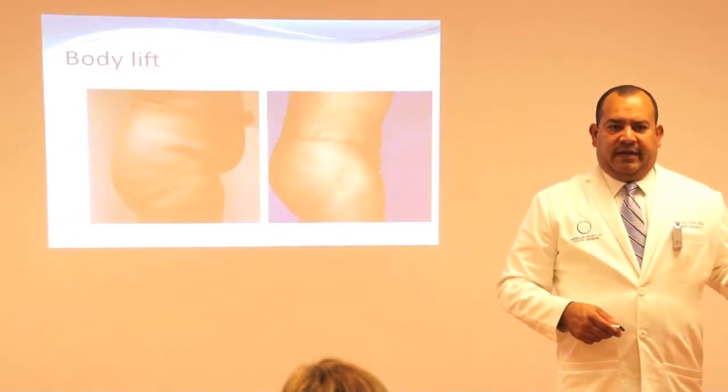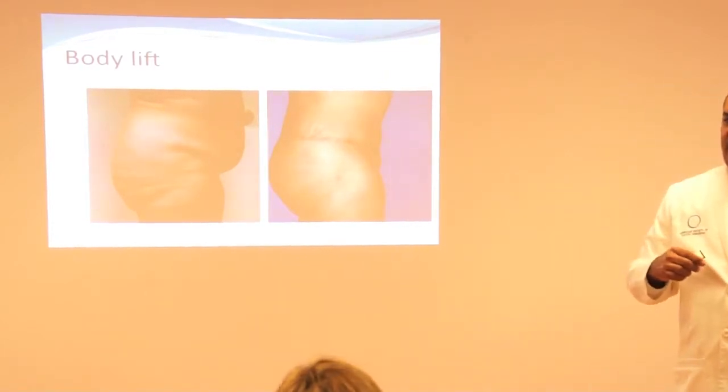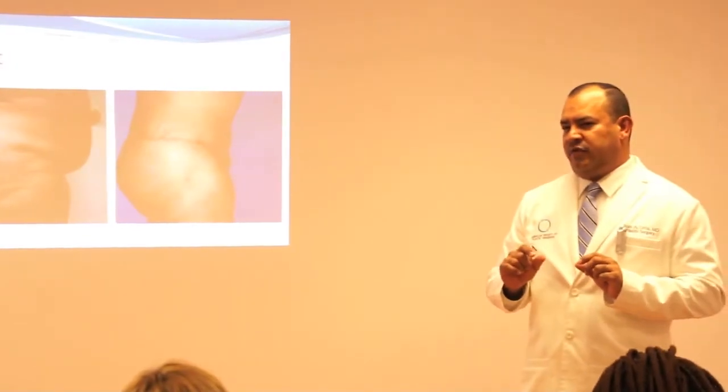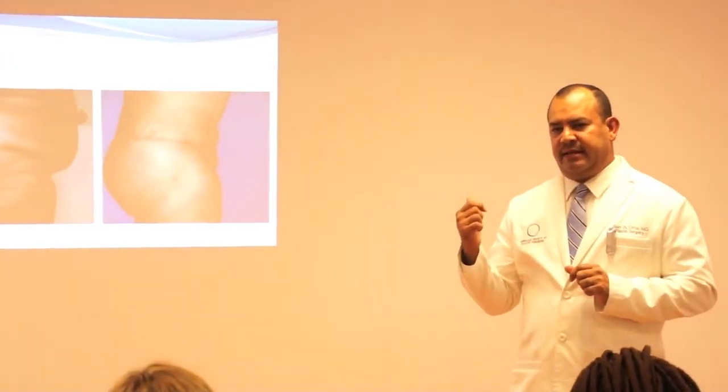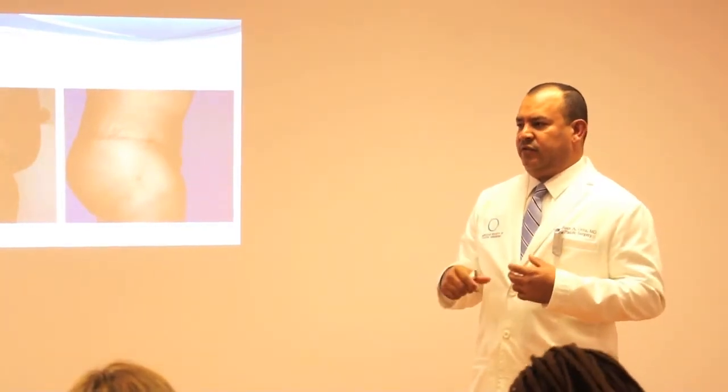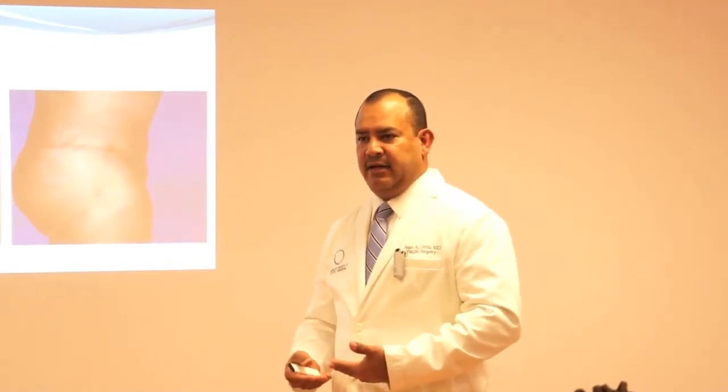When we talk about body lift, these ones are gonna be quick slides because they are not the same procedures. Different patients will be candidates for this, but what it is more of is skin resection. So a body lift would be good for a candidate that not only has that excess skin on the abdomen, most of the time it's secondary to massive weight loss or again childbearing.